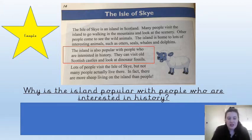So the question says, why is the island popular with people who are interested in history? So why is the island popular with people who are interested in history?